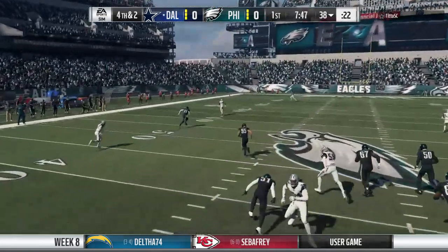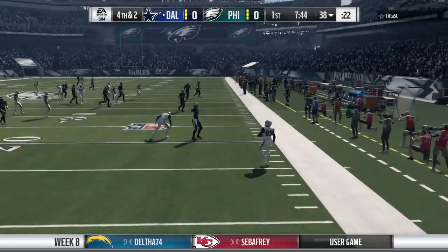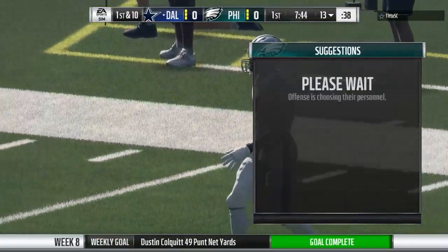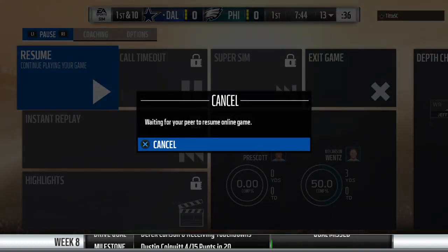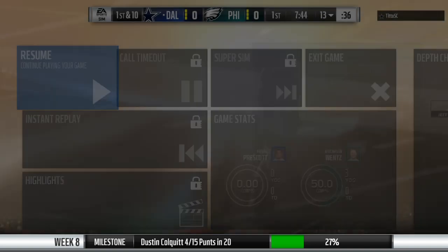Only 2 punts for him last week in the loss as he gets this one away. This is taken around the 12. 47 yards on the punt that time, just 1 yard on the return. And the Cowboys will take over the football with a first and 10.